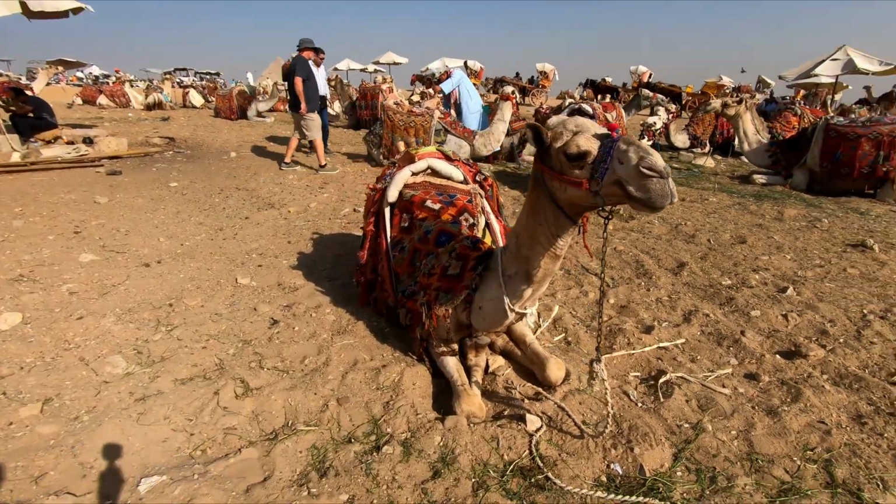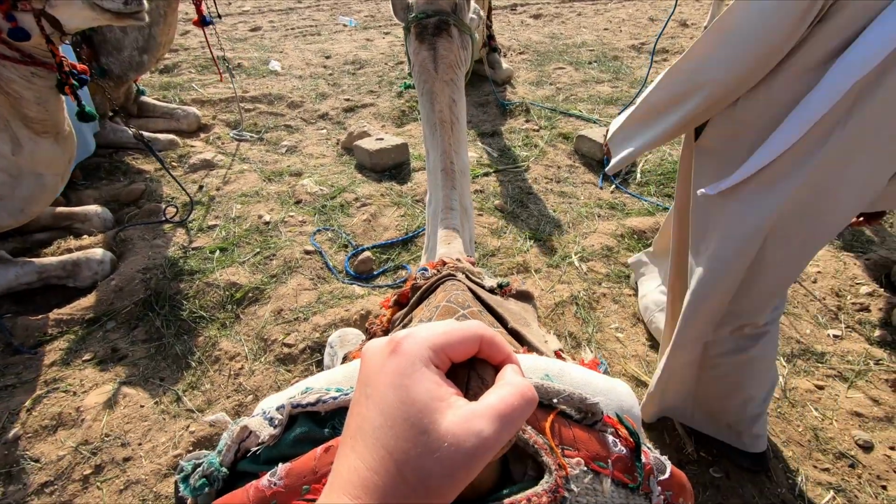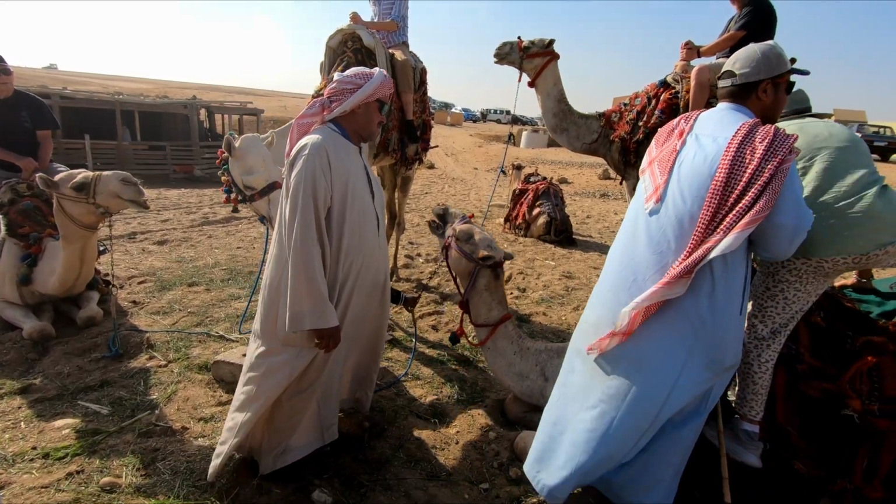And of course, no trip to the pyramids is complete without a little ride on a camel for some photos. This guy was a little bit angry, so I'm glad I wasn't on him. He's freaking out just a little. Holy crap!